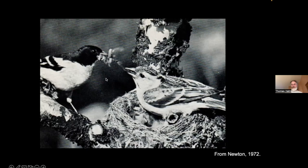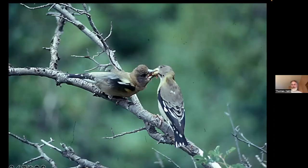He has to have his food access really close by because of this. In contrast, this evening grosbeak female is regurgitating whatever she has in her crop to this fledgling right here. She can carry a lot of stuff in her crop, and consequently she can forage a long way from the nest and doesn't have to go to the nest nearly as frequently, because she can bring big food deliveries very intermittently.